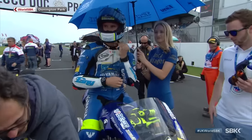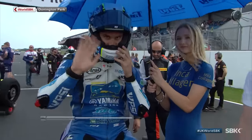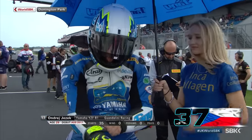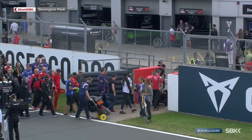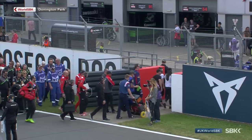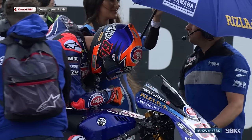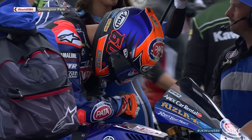All we know is that Alex Lowes starts from pole position with the two Aprilias of Savadori and Eugene Laverty alongside. This man here, Andre Jezek, lines up 17th on the grid. He is on the middle of the 6th row with Tati Mercado for company. It's been a tricky start to the season for Andre Jezek, but just looking down from our commentary box onto the grid, as you said, two Aprilias, and then you've got Loris Baz before we get the Ducati of Chaz Davies and Leon Haslam's Kawasaki.